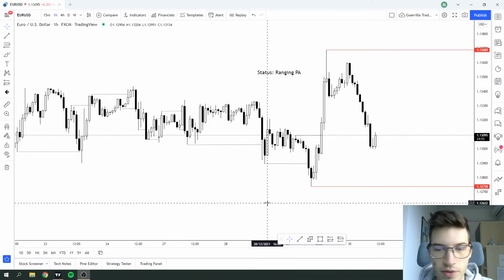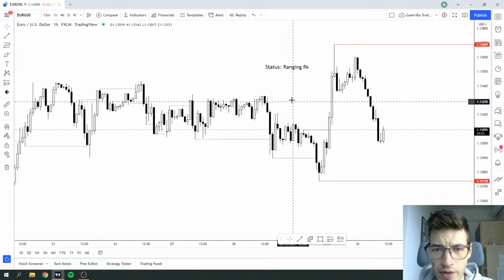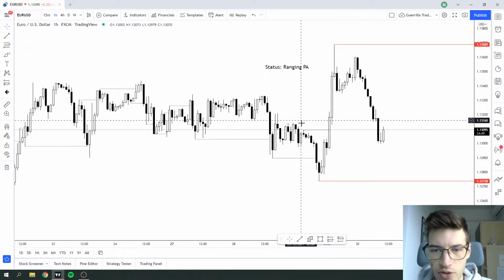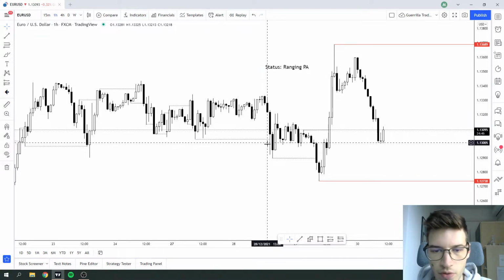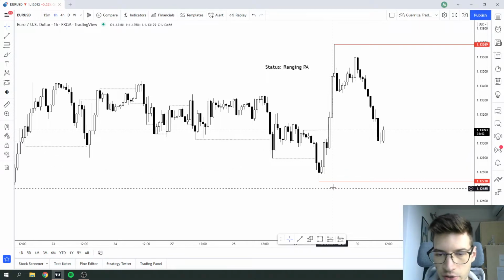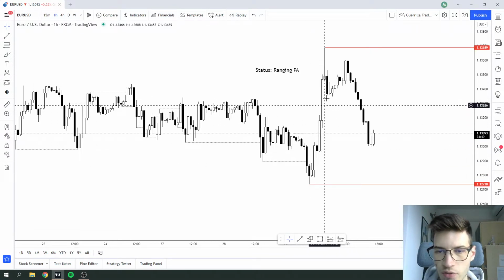Let's get right into looking at the euro and the US dollar. We are still in this range. Nothing has really changed. We broke to the downside, had a retrace, broke to the downside again, had a retrace with a wick, and then we shot to the upside.